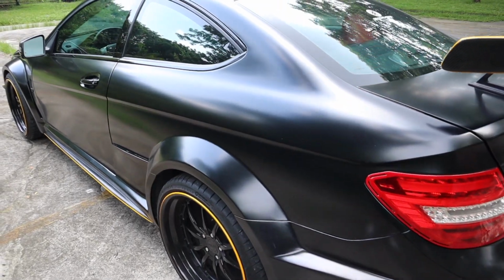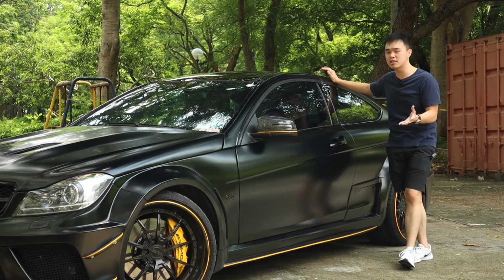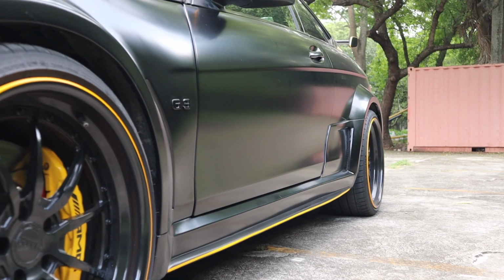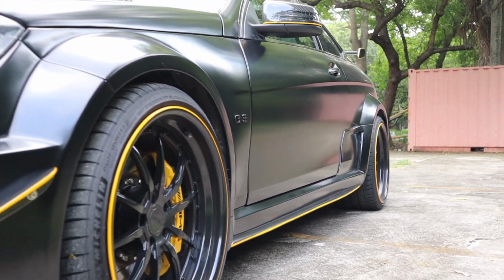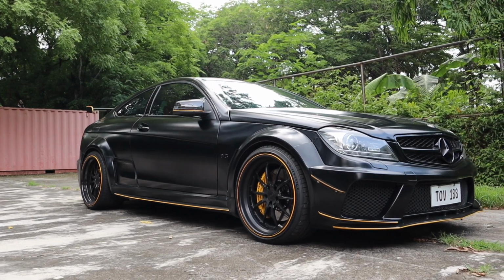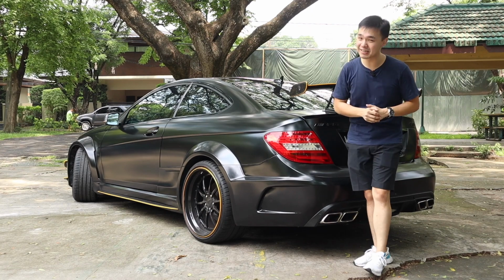A lot of these wrappings are all made by Second Skin Industries, so this car was originally gloss black. I'm also really enjoying the two-tone design with some of these yellow trimmings on the mirrors and even down below, plus on your rims. But what fast car build is complete without giving it a little bit more flair? And flair this particular C63 gets.